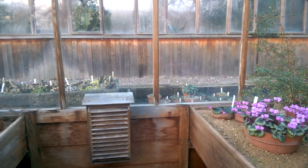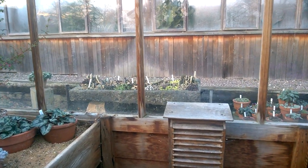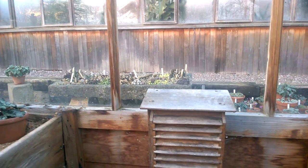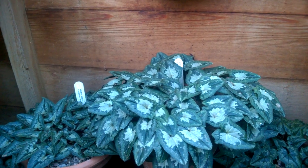There are two commonly grown species of cyclamen in this country, the spring flowering Cyclamen coum and this one here that we call Cyclamen hederifolium. In botanical Latin, hederifolium means leaves like an ivy, and I think you can see why. Unlike Cyclamen coum, Cyclamen hederifolium flowers in the autumn.